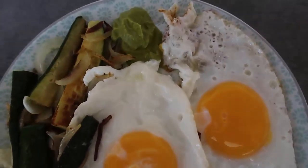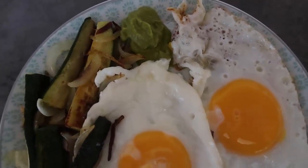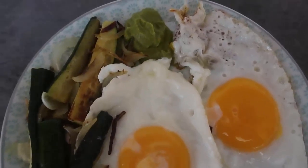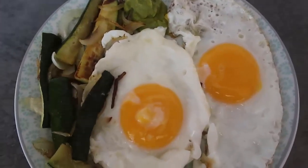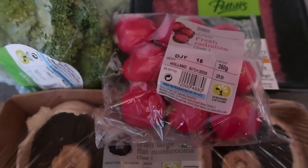I've got a little dollop of my homemade pesto. I shared the recipe for broccoli pesto a little while ago, and I love cooking with it and having it as a side with meals. So I've got a little dollop of pesto over there and 2 crispy, beautiful fried eggs to complete my breakfast plate.